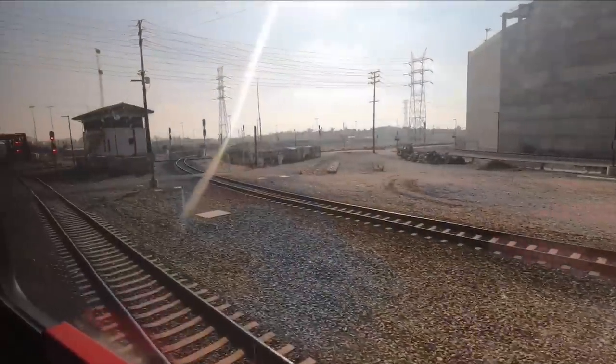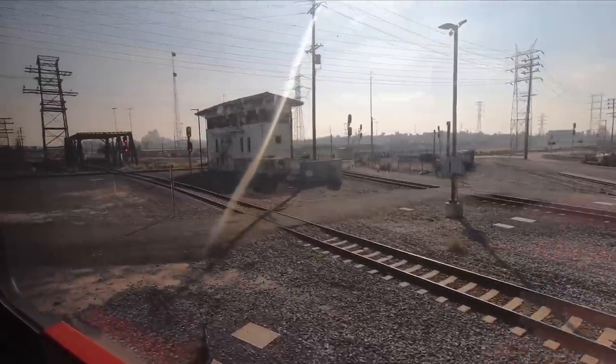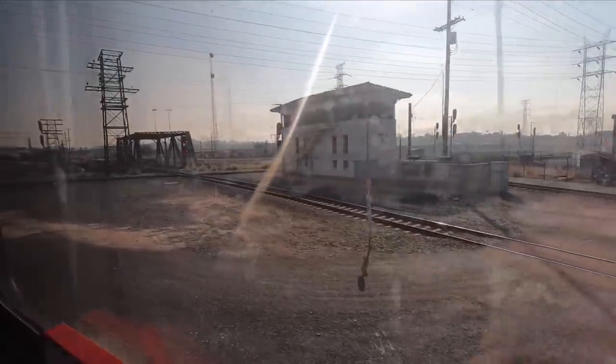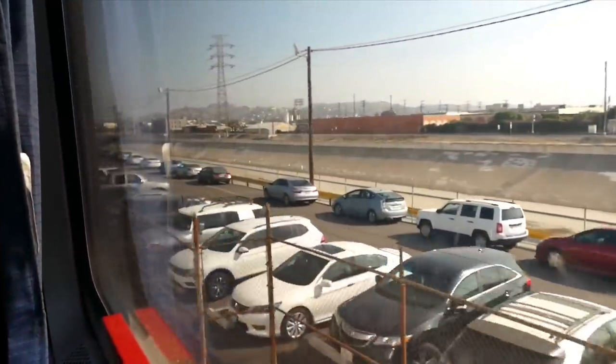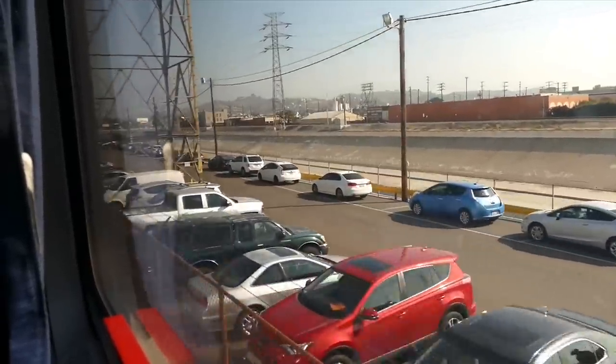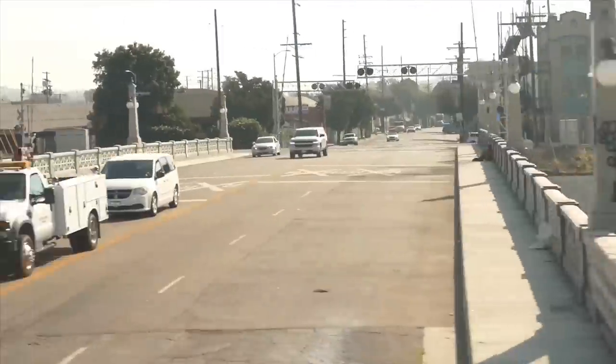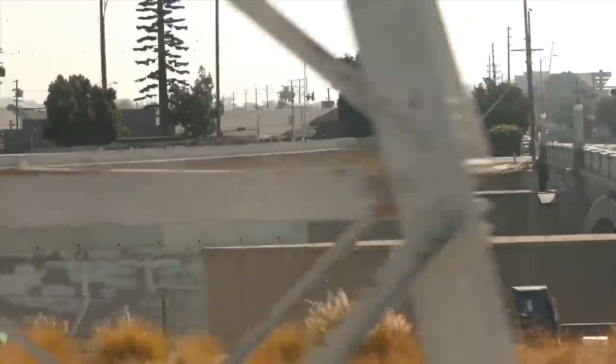The Coast Starlight departs promptly at 10 past 10 in the morning, and for the first portion of the trip follows the LA River. I'm one of the people who played Grand Theft Auto 5 before ever visiting downtown LA, so seeing locations from Los Santos in real life is a bit surreal. I'm sure I've driven these tracks and the riverbed many times in a stolen pickup truck.